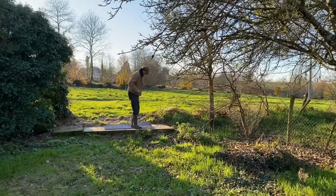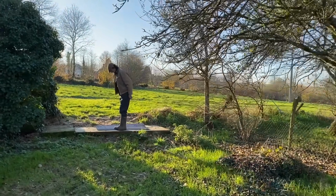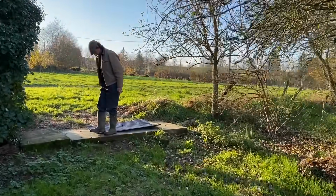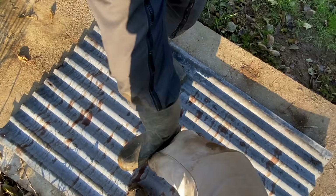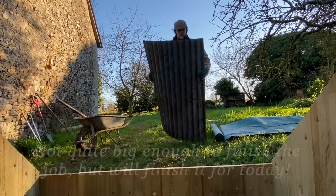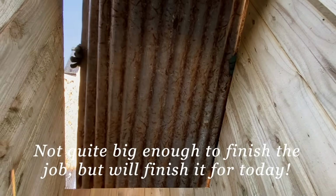Let's get some good rhythm in that. Here we go. Perfect.